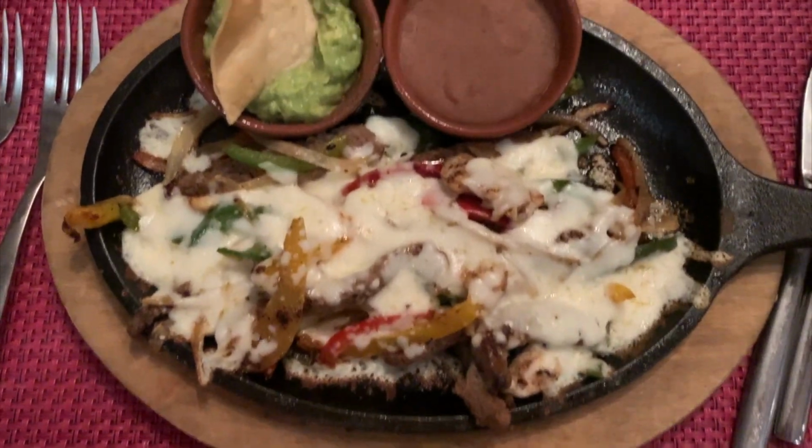At the Agave Mexican restaurant, they have Oaxacan cheese that I had on a fajita, and oh my gosh, amazing. You will not go wrong with any of the food. The food is top notch there.